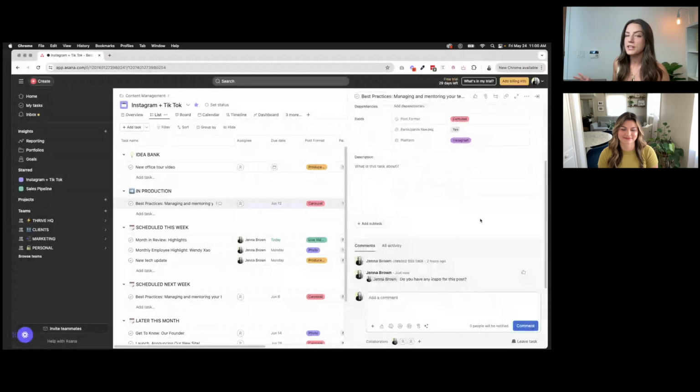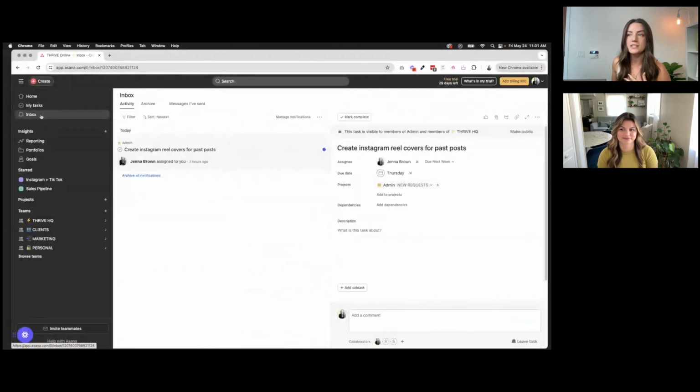And then in doing so, this is a feature that I know ClickUp also has, but we have an inbox. So anytime that you are tagged in something, assigned something by somebody else, or if something is completed that you assigned to somebody else, that's going to be sent to you as a notification. And in Asana, all notifications come to your inbox. So this is where you would come and see any notifications that are waiting for you.